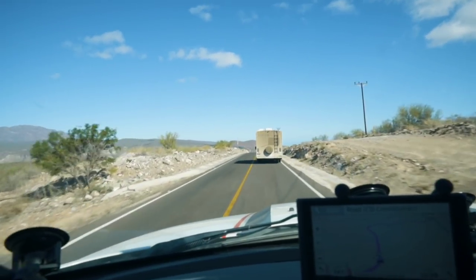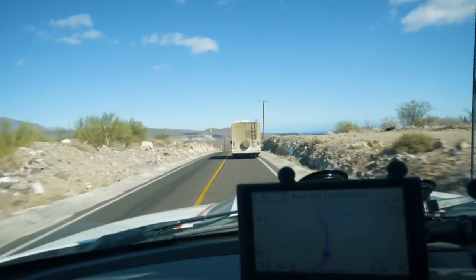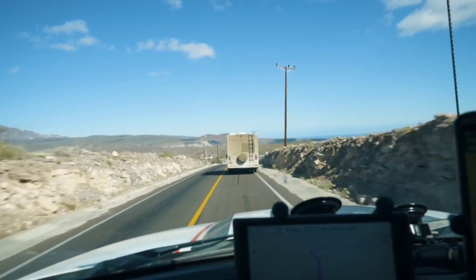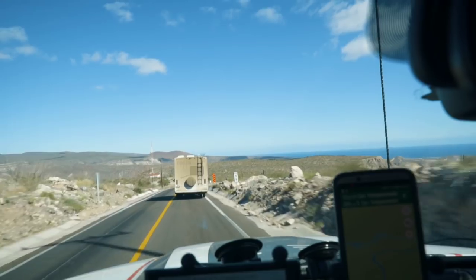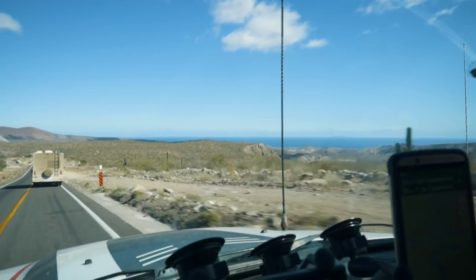We got ourselves in front of us typical snowbirds coming here, and the license plate, let's see, I think it's California. Yeah, okay, I'm approaching the coast. It's going to be some good views.